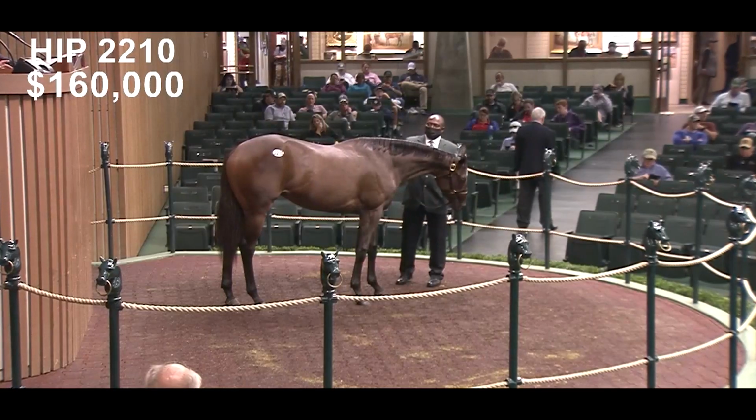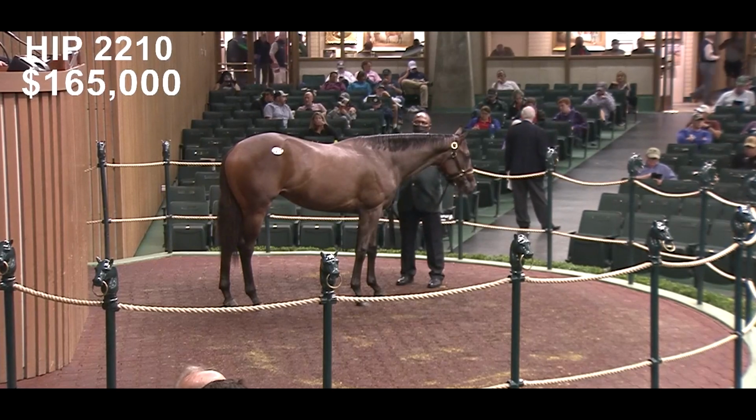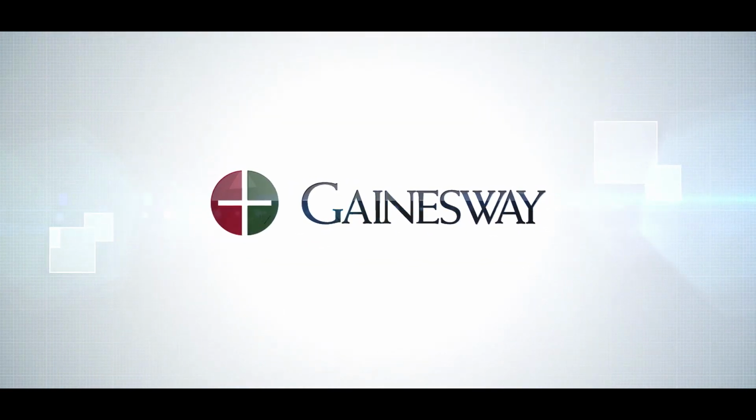Beautiful filly. She's out of a graded stakes mare that ran early as a 2-year-old, so I like that quite a bit out of her. This filly looks like she's going to be super early and precocious. Very good muscled filly, just a lot to like about her. Taproot, standing at Gainesway.